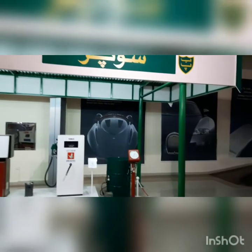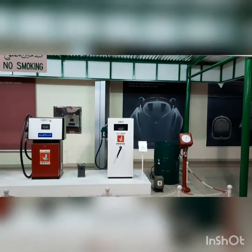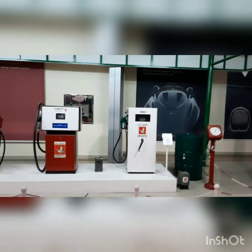Nothing is as powerful as an idea whose time has come. Different models of petrol pumps.